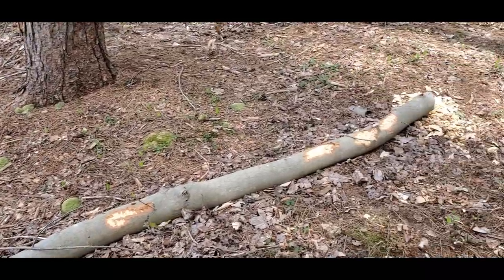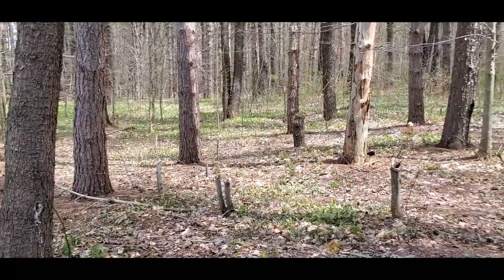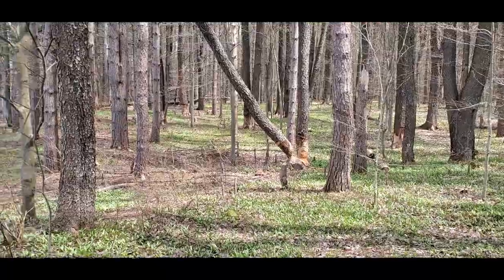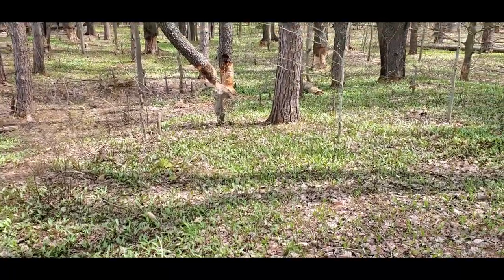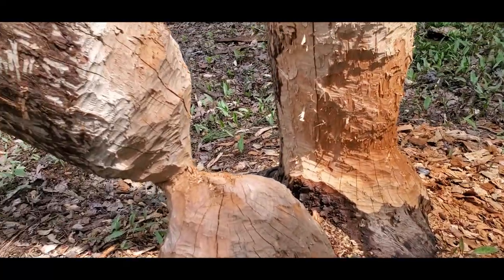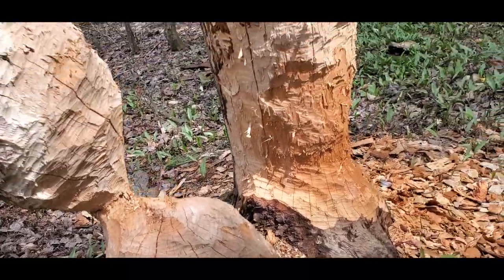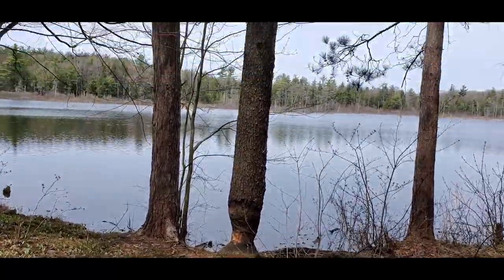Beavers. All these were cut down by beavers. That one started coming down when it got stuck. Beaver was probably like, damn it. Worked on that for so long. Chewing up this tree for months. Oh look, we realized that it got stuck in this tree, so we started chewing that one.